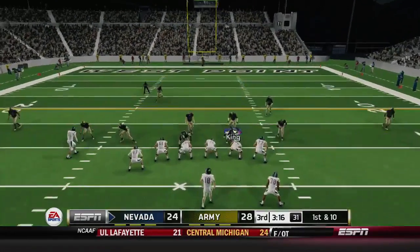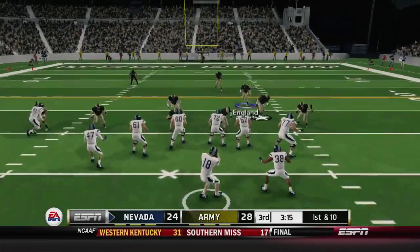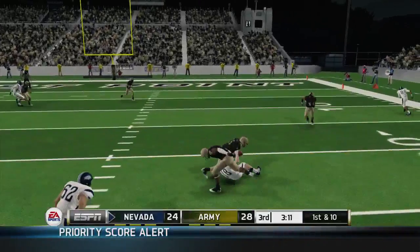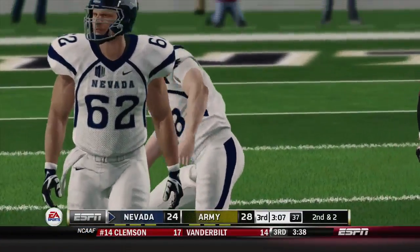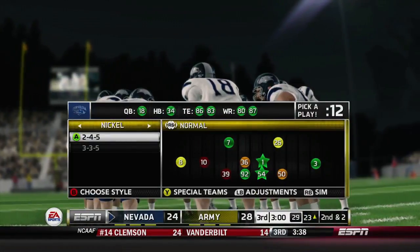Mike 36. It looks like they're going to blitz. Check three. Now he's scrambling. Runs with it, and he's got room. Decides to slide. Slides on the play. That's a gain of 8 on the play. That makes it second and 2.